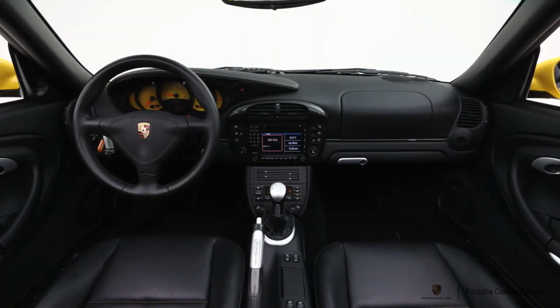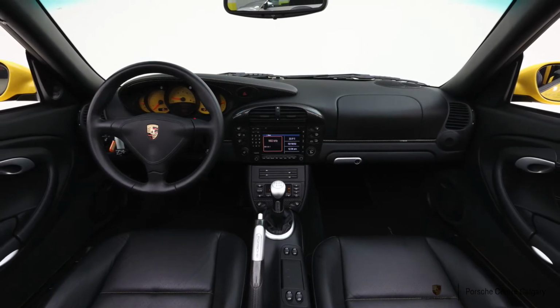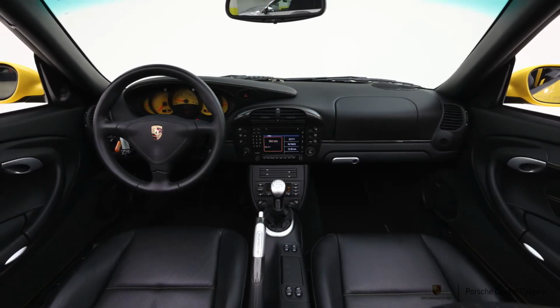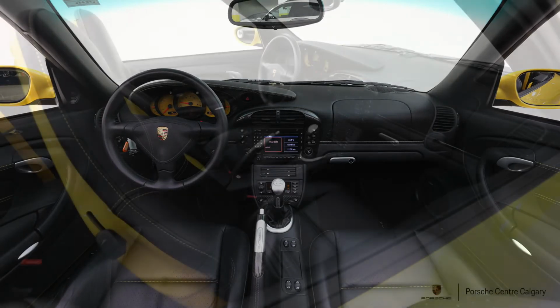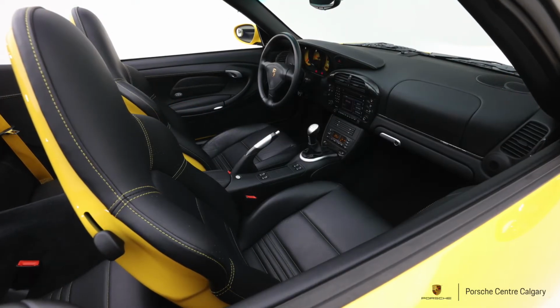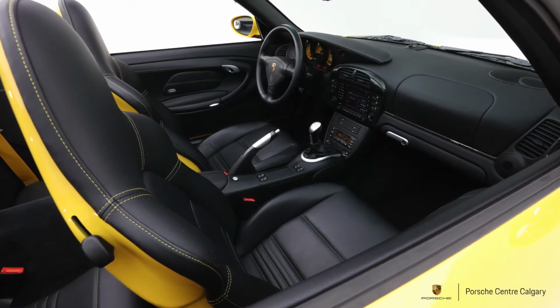Love that option. Not available in every year of 911, but when it is, it's super cool, especially on the Cabriolet like this. So you've got the painted seat backs, you've also got the yellow seat belts. They did the yellow instrument dials too, so your speedometer and all that also yellow. The belts and the stitching, the full contrast stitching.